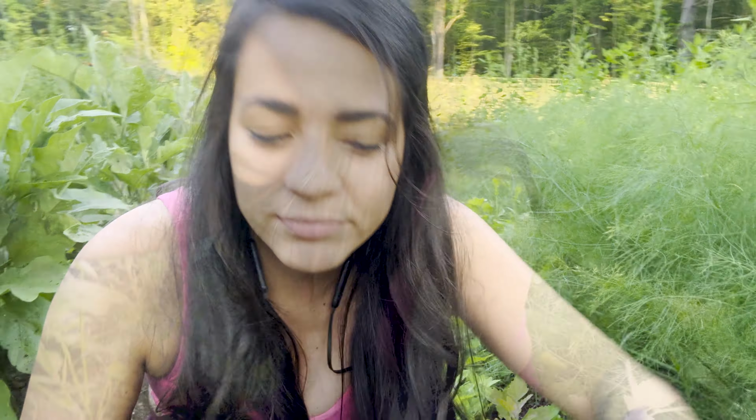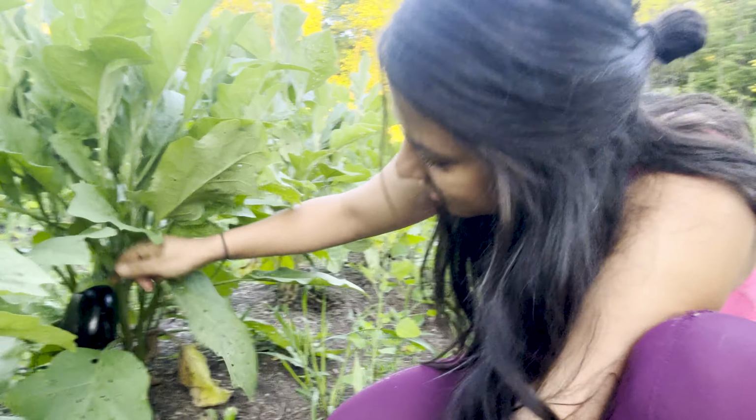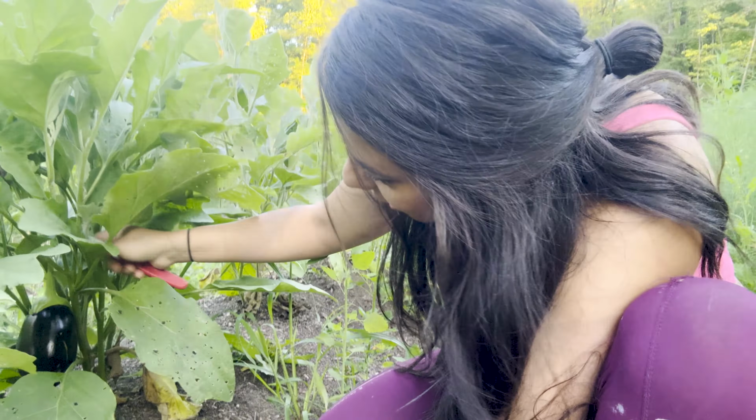Let me get my stuff. Oh, and look at this. Aren't these the prettiest? Wait, isn't that the prettiest fennel? Look at that. All of them are very pretty. A big one back there. Anyways, I'm so curious that they smell like licorice. Never knew that. One eggplant, I have one eggplant. So we'll cut that. Also, these are so hard to cut.